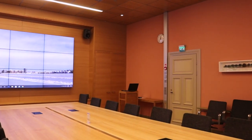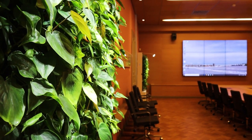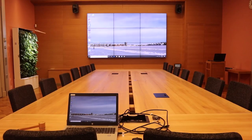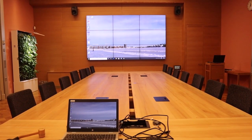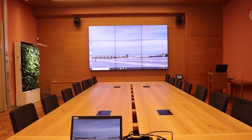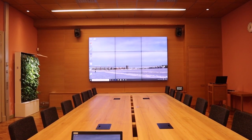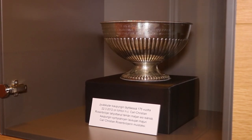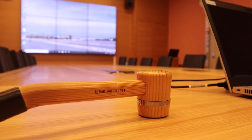In this room, the City Board of Jyväskylä meets. The City Board manages the public administration of the city, prepares issues for the City Council, sees that the Council's decisions are implemented, and controls the interest of the city and represents the city. The City Board is elected to a 4-year term.